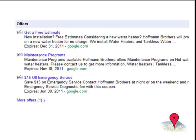The best use of coupons. Now, I went online to look for some really good examples, and it was hard to find any actually in Google Places, but I did run across this one, not too bad. Free estimates on a new water heater through Hoffman Brothers, which is a local company to me. Maintenance programs on water heaters, and all kinds of stuff like that. So they have 3 pretty good coupons.